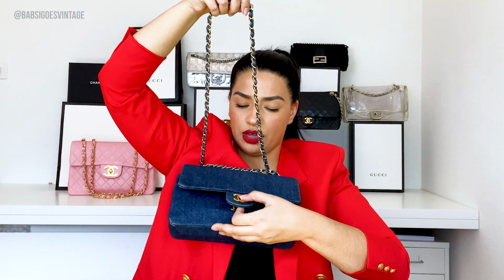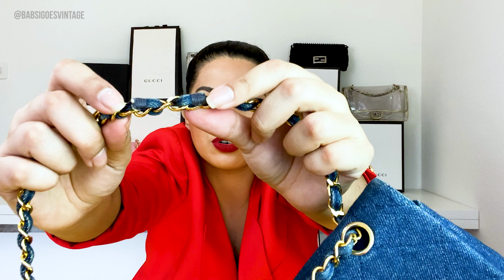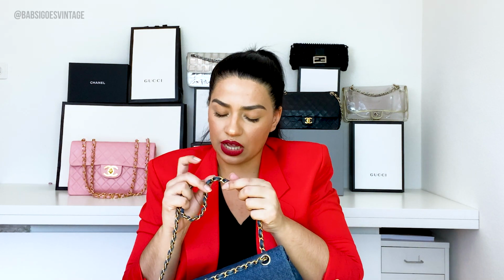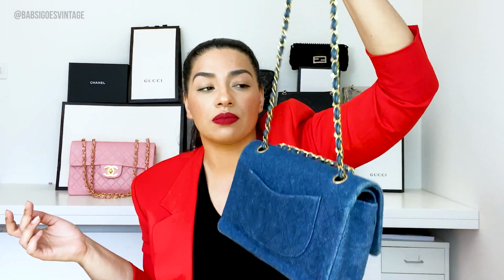I love how amazing this bag looks. The only thing that pissed me off is that the person who had it cut the straps to make it a little bit shorter, but it's fine for the moment because I have an extra little piece of denim here. So I will take a little piece of the metal strap from an old bag and sew them together so I can gain about 2 or 3 centimeters, which is always great because then I will be able to wear it crossbody.